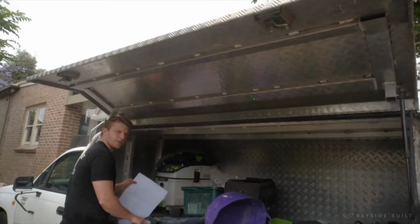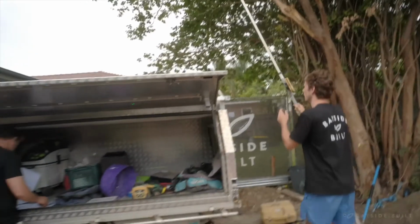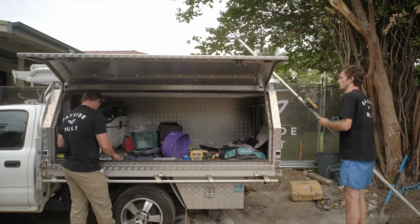Mate, can you run inside and grab the floor plan? There should be a floor plan on the desk or something. Just the general floor plan. Yeah, I just need the FFL inside. It'll be on the normal floor plan.